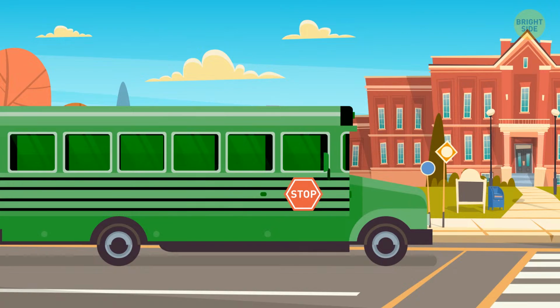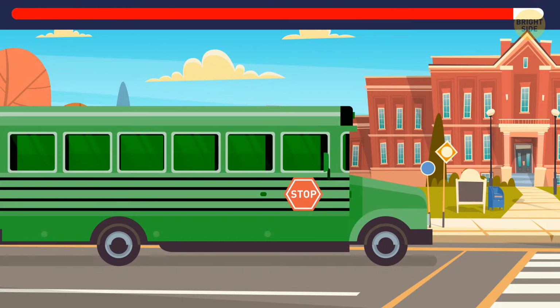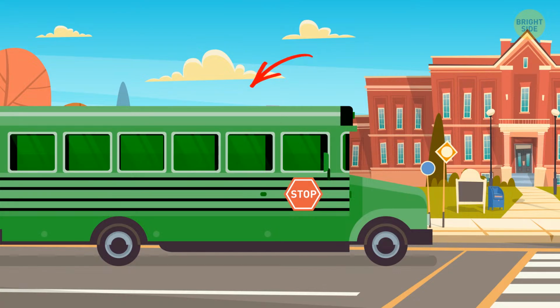How about this picture? Look at that bus. It's definitely a school bus. But why is it green?